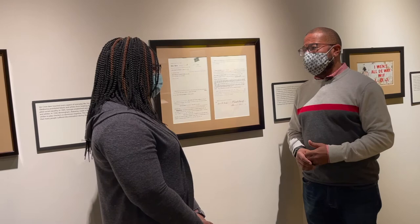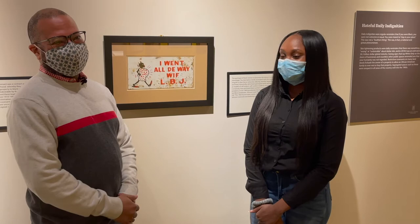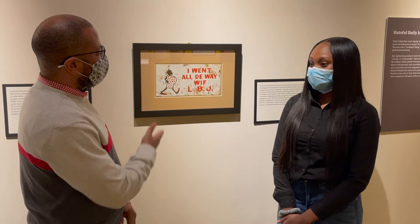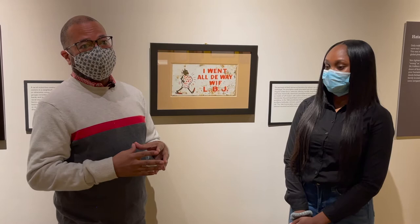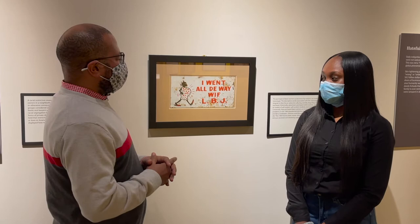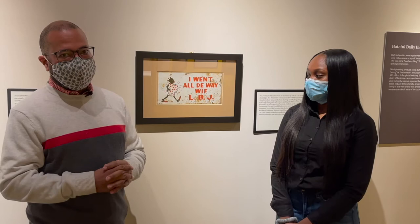And again, the effects of the decades-long practice, we can still feel today, even though it is illegal to do so. Another artifact from our Hateful Daily Indignities section is this license plate from circa 1964 during the Johnson and Goldwater presidential campaign. It says, "I went all the way with LBJ." Now, during that campaign, President Johnson's slogan was, "Go all the way with LBJ." And clearly this is a spoof on that. But I think what people really need to pay attention to is the way in which this black woman is represented.